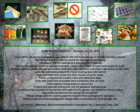Also, posters and calendar pictures for real-life aquarium backgrounds. If you hadn't thought of it, you can use the pictures in calendars for your aquarium or terrarium backgrounds, and also the National Geographic magazines have posters that you can use for the backgrounds on your aquariums, if you hadn't thought about that.